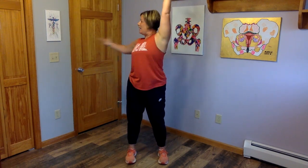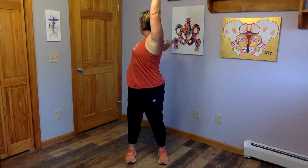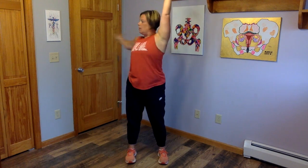This feels fantastic. I have been sitting at my desk for the last few hours working. And so again, if you're somebody who does a fair amount of sitting during the day, this should feel really good to just open up through your core, take yourself out of that posture. Good. Across, little squat, reach up, open up. Good. Squat, reach up, come across. Squat, reach up, open up.